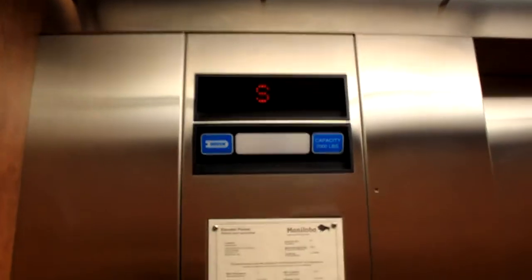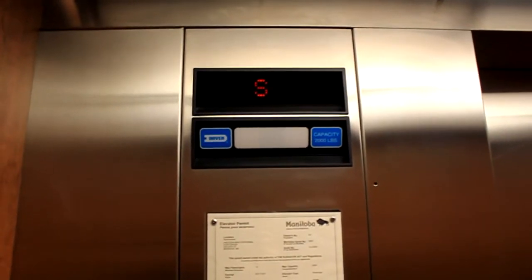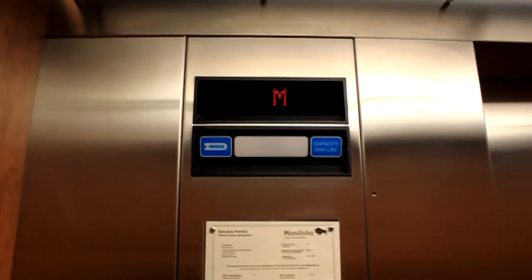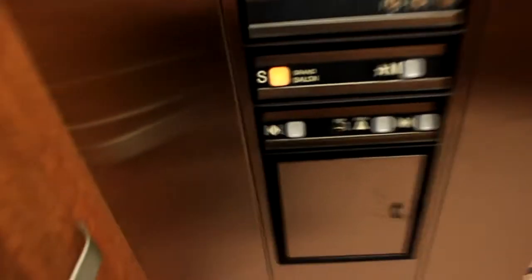Canada. Sure. Let's go to Maine, and I'm gonna hold on. Holy crap, that was smooth. Let's watch the indicator, I guess. Okay, that wasn't smooth. Typical Dover.